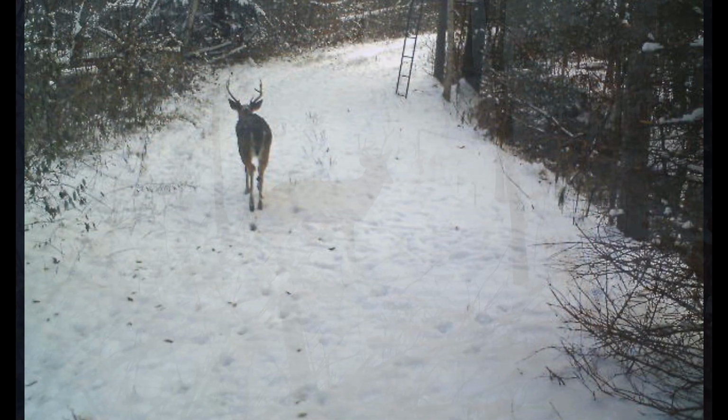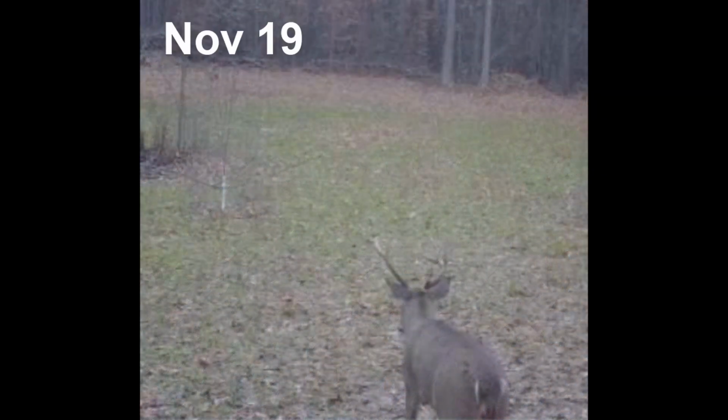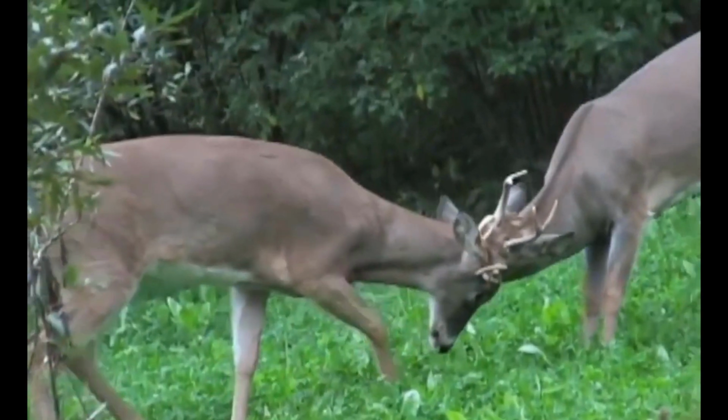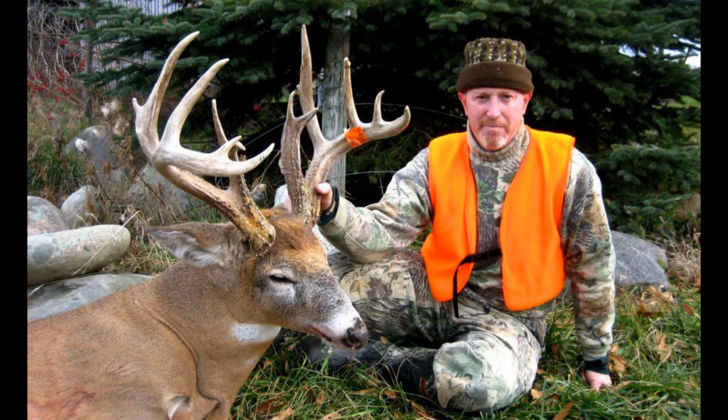Last year he passed up a 3.5-year-old with messed up antlers twice. This trail cam photo of him was taken on day 5 of Michigan's gun season on a food plot during daylight hours. That was unheard of just a few years ago. This buck was eventually shot by his neighbor. This is why a lot of landowners have started an area co-op with neighboring landowners to start their own self-imposed age or antler point restriction. This is really working well in a lot of areas of high hunting pressure.